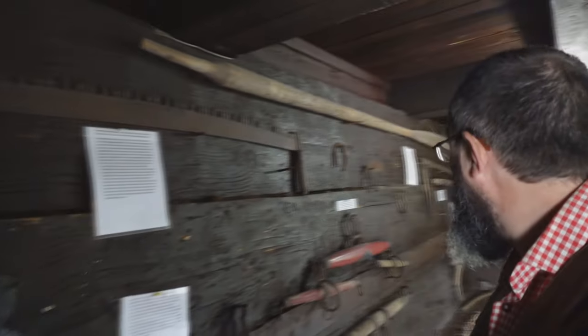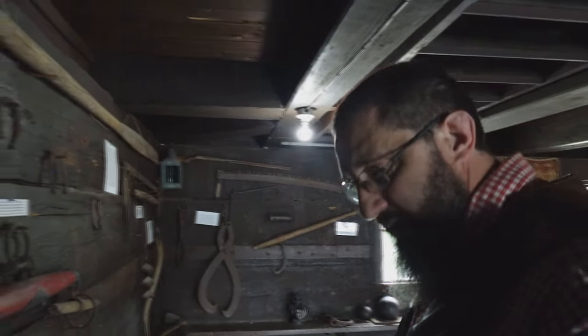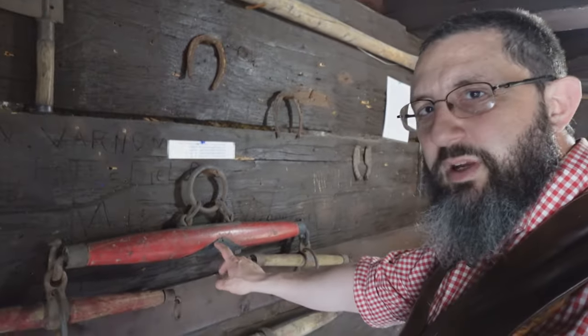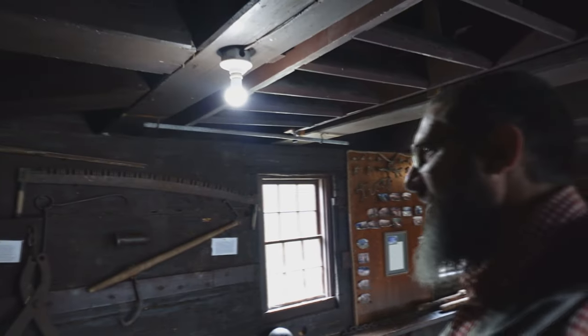Another crosscut saw, another big oar, and some little miscellaneous antique types of things. Some old yokes here. Take my yoke upon you and learn of me. Kind of an interesting thing there, too.